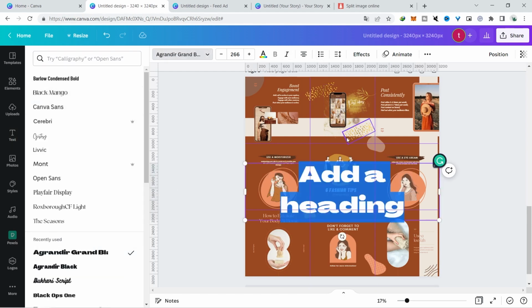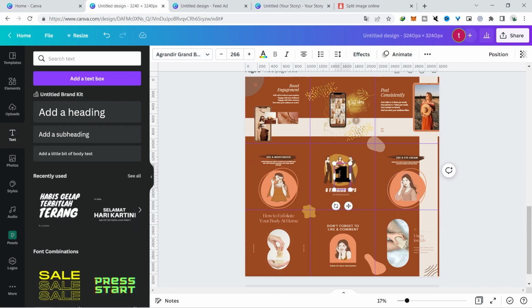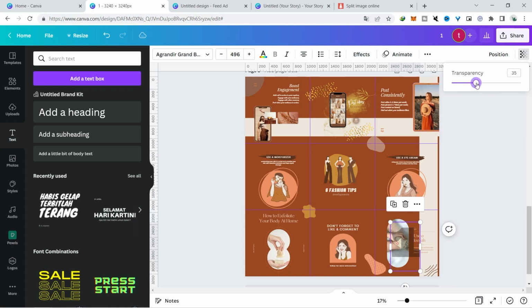And then insert a text box. Let's take a thick font and add some numbers on top of our photos, like 1, 2, 3, and then we'll go higher. We'll pick all of the numbers. If desired, you may add a white hue to the numbers and then some transparency so that you can see the image behind but also the numbers.